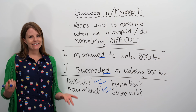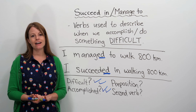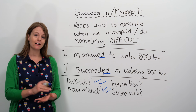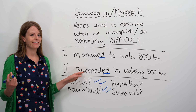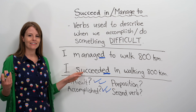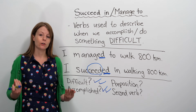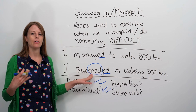Now listen to my pronunciation of this word succeeded in. There's one part I say with stress. So that means I say it longer and louder. What part of the word succeed do I say louder and longer? So listen carefully. Succeeded, succeed. I say this part louder and longer. Okay, so when you pronounce this word, make sure that you pronounce the seed part loud and long.